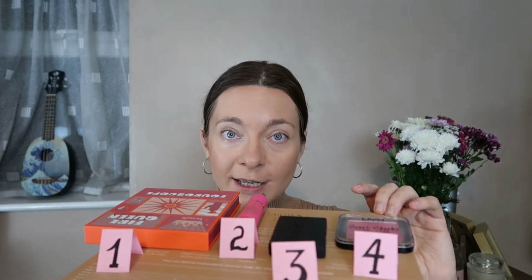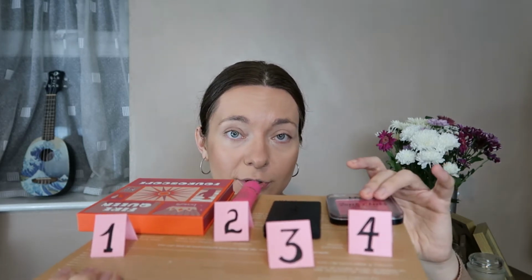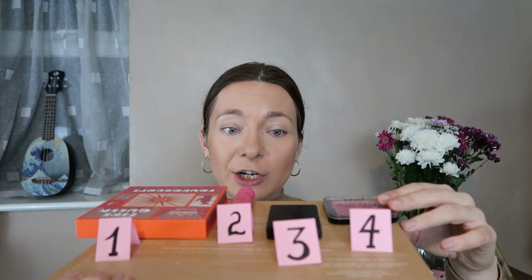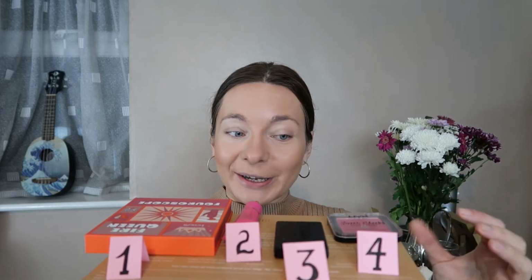Okay, so number 4 is this one in the corner, and I just want to show you that I'm not cheating. I'm actually using the one that's under number 4. I hope you can see the products here under these big chunky numbers, because when I made them I thought they were gonna be small, but they're actually quite big. So under number 4 is this one, NYX, one of my all-time favorites, and as you can see, it's very used, and that might actually tell you what my all-time favorite is.